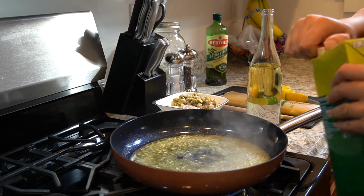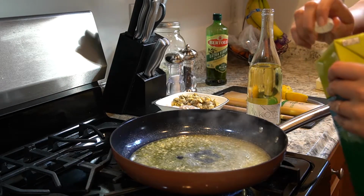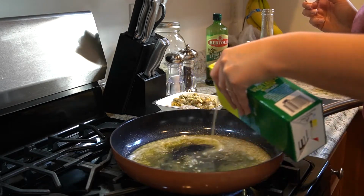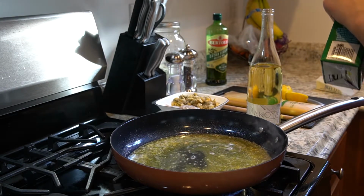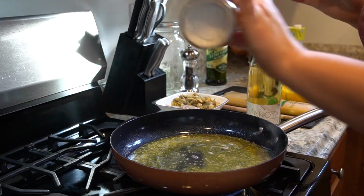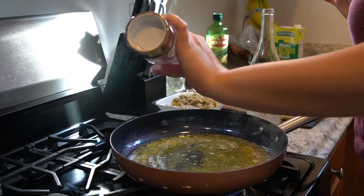And then I think I am going to add some of this vegetable broth, just like half a cup. I'm loosely following a recipe, but not really. Usually these things turn out okay. And then I'm also going to season with salt and pepper at this point.